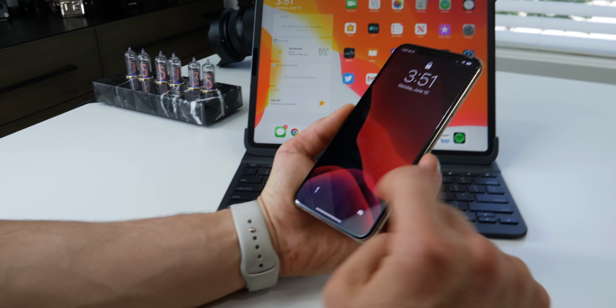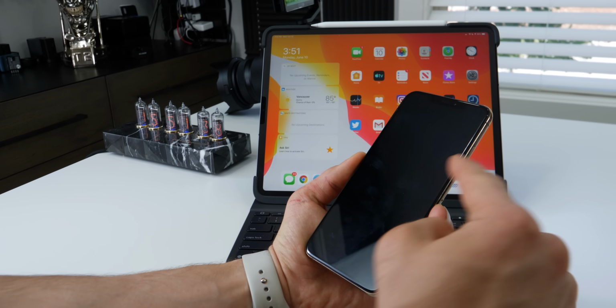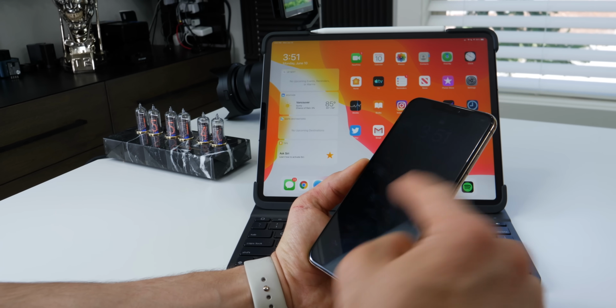Now, the first thing that I want to say is it wasn't as bad as I thought. After updating, it was fairly smooth. It took a while to stabilize. There were some hangs for the first few minutes, but after actually closing all the apps and opening them again, it started working again.